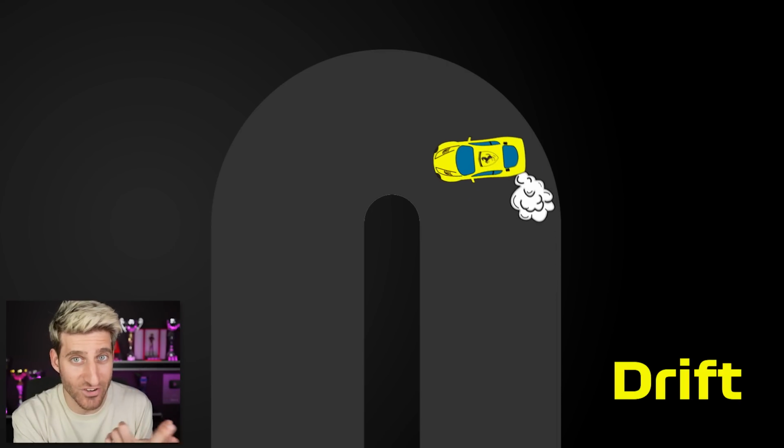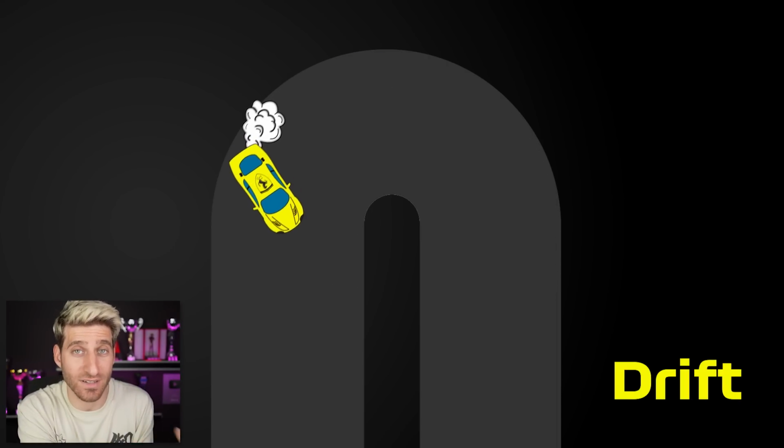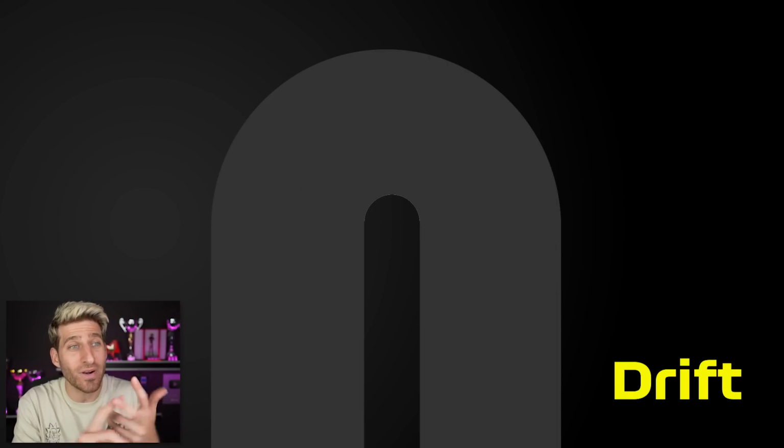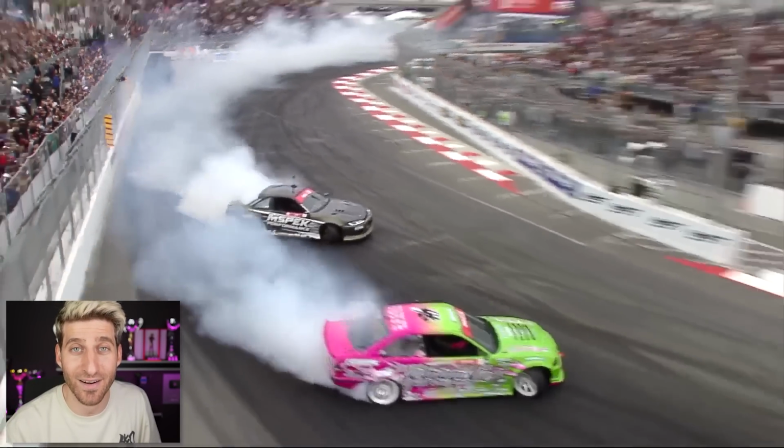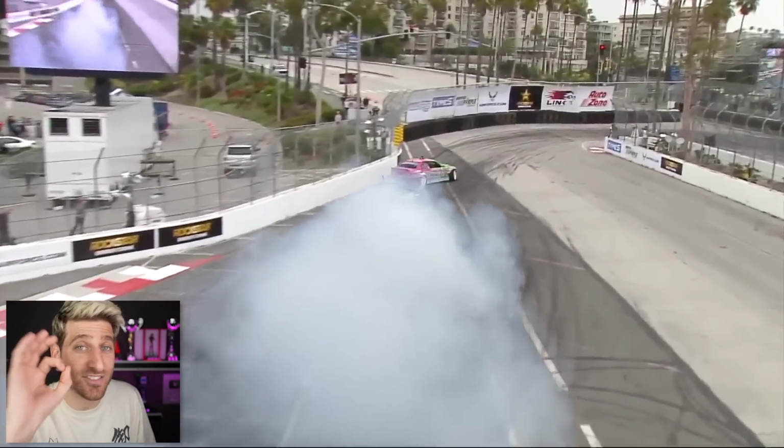It's not the fastest trajectory, and it's not going faster than a racing car. It's just going slower and wasting tires. But it's doing something spectacular. It's putting on a show, and this is drifting.